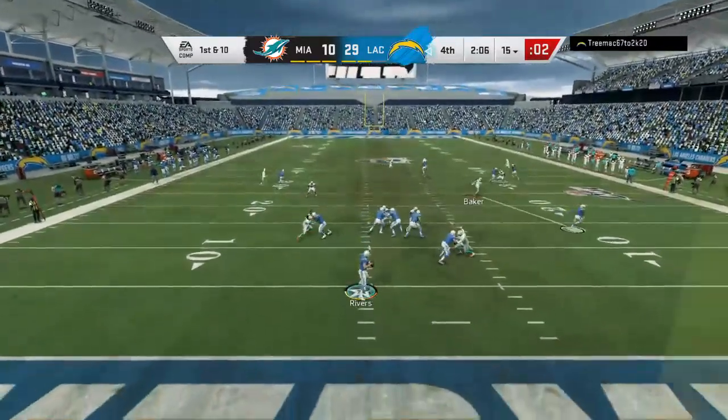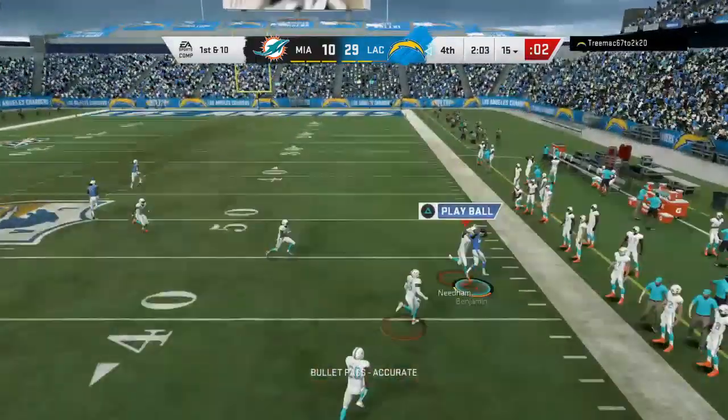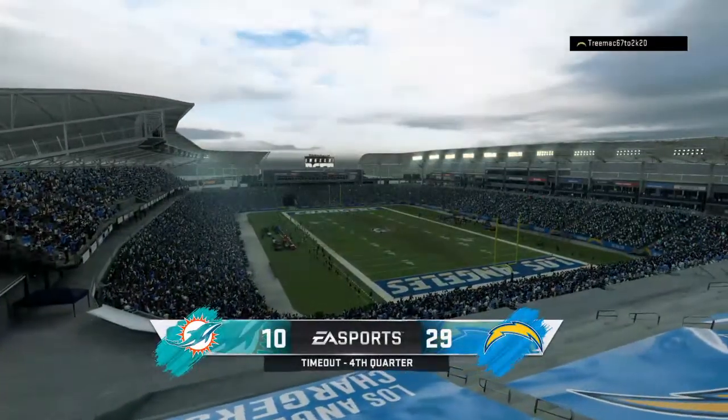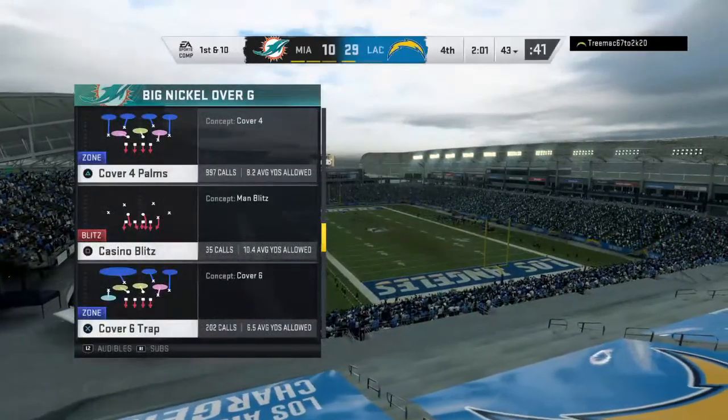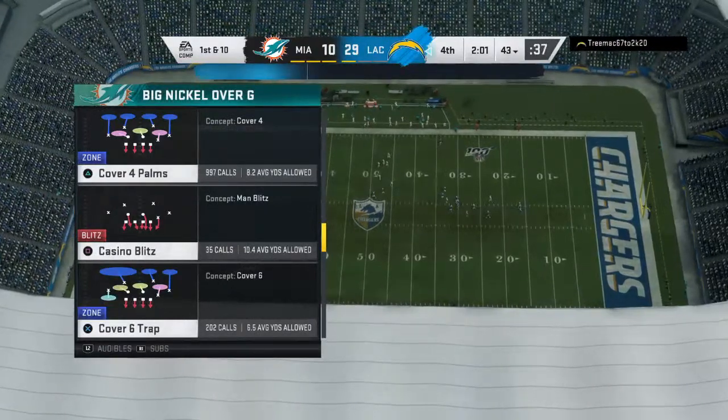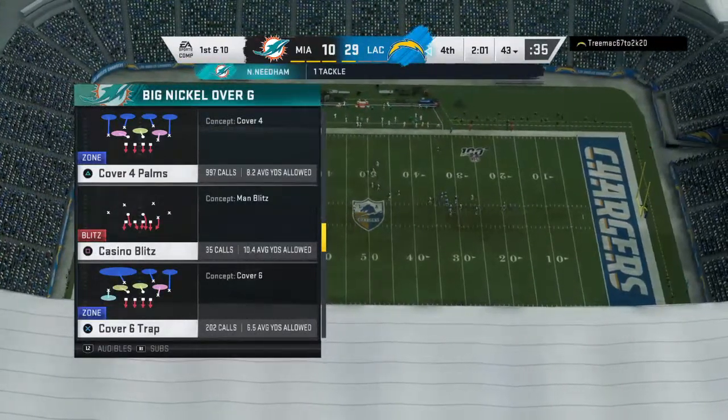Rivers on first down. And they're going to get this beyond the 40 before he's taken down. Now the Chargers will use the second of their timeouts. That's going to leave them with just 1 remaining here in this fourth quarter.